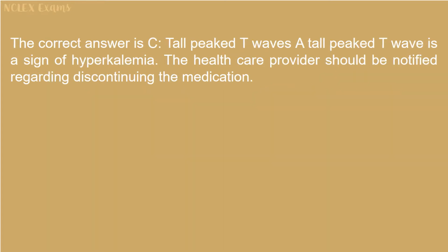The correct answer is C. Dual peak T waves. A dual peak T wave is a sign of hypokalemia. The healthcare provider should be notified regarding discontinuing the medication.